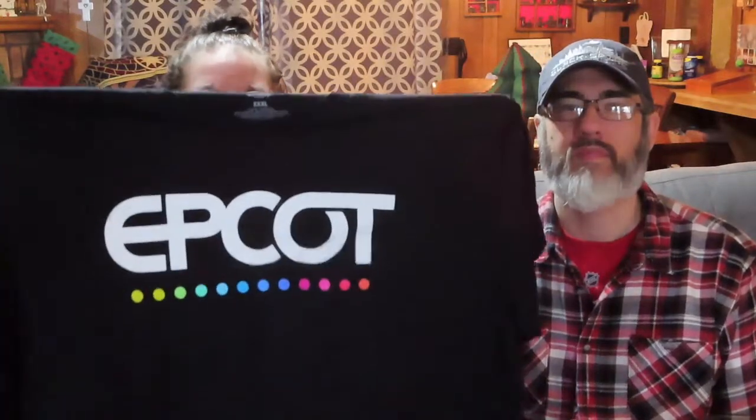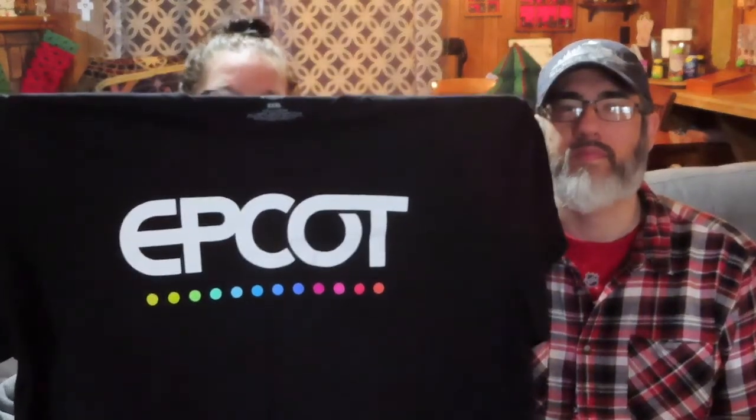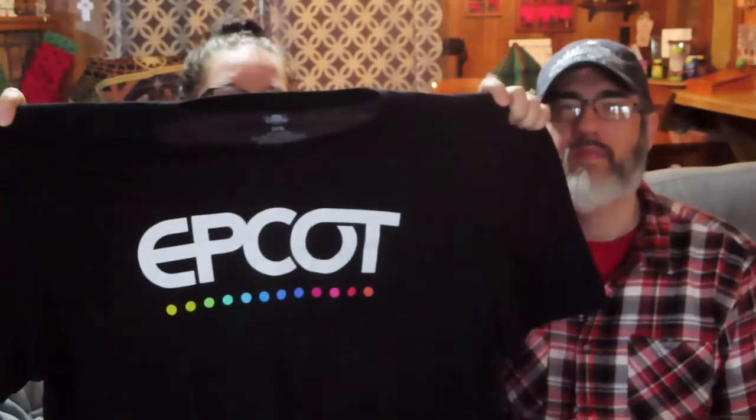And then you got the new Epcot logo tee. Oh yeah, that was $29.99, so we got $6 off of that. I knew going in that I was going to get this because I had seen it in so many people's videos. I just love it. I love the colorful dots underneath. It's super simple. I wore it during the trip. And for anybody else plus size out there, this is an XXXL. Fits me just fine. I typically wear a 3, sometimes even a 4 at home, and this fits really well.